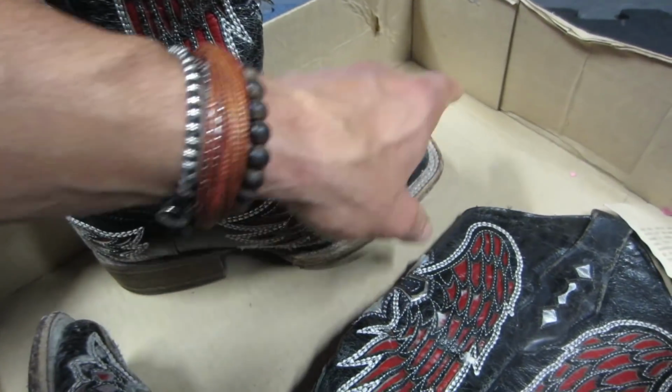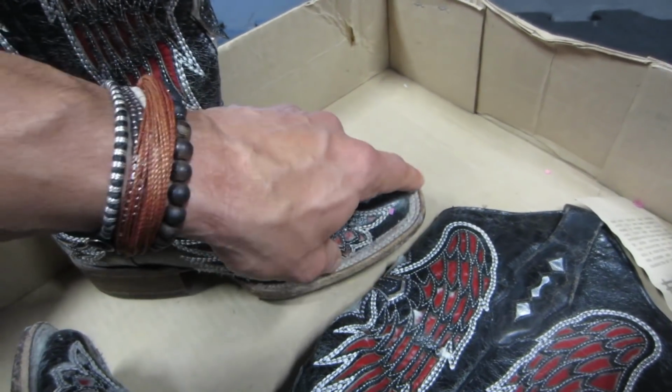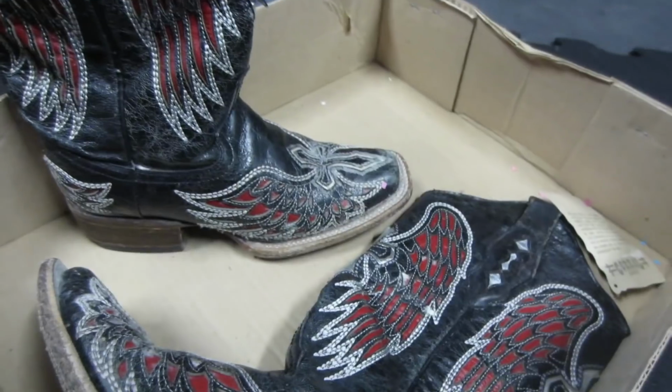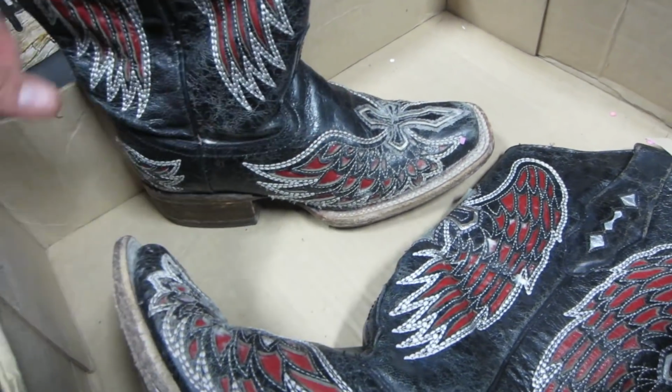I kind of wish they were, I think these are called, these are not snip toe. There's another name to this. I wish they were just round, but they're nice. But yeah, there's a term to this. I forget what it is. All right, so not too bad.